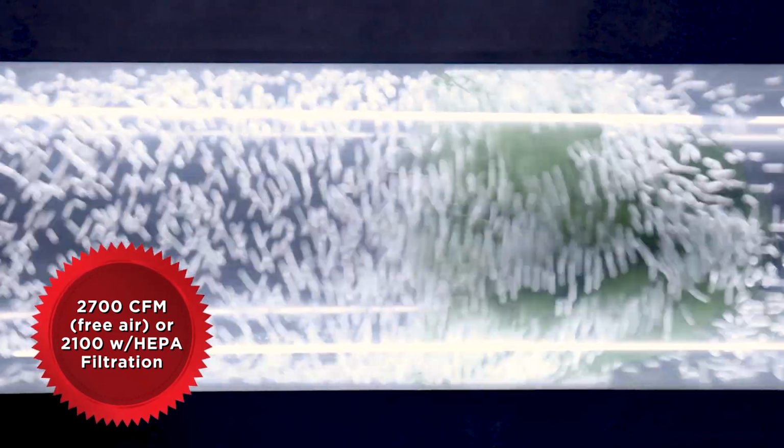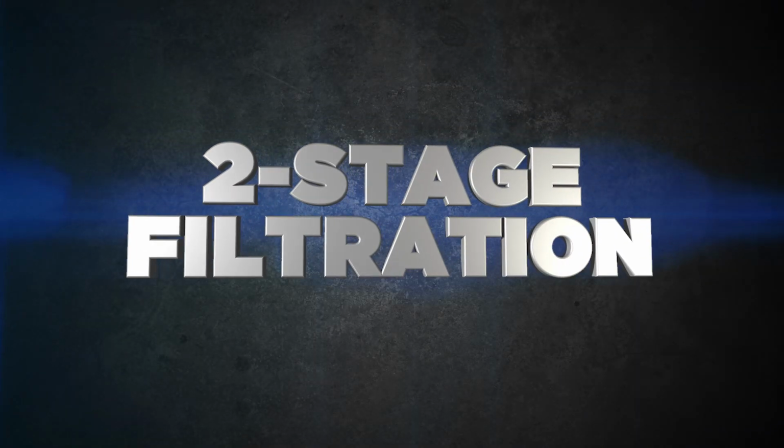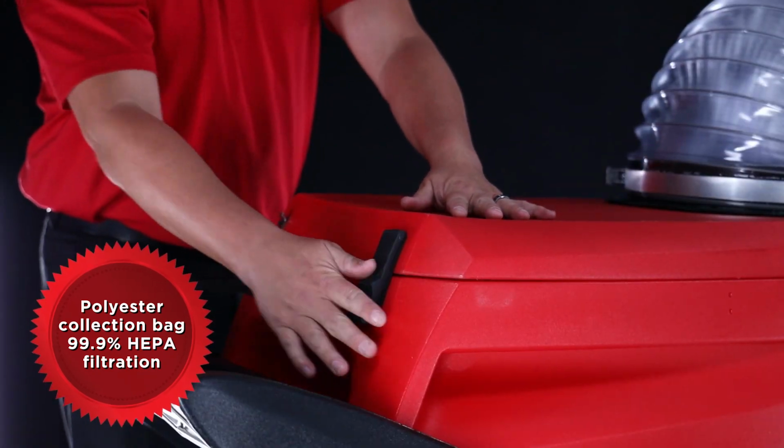It provides superior airflow and the high vacuum necessary to effectively remove airborne dust and pollutants from any air duct system. Equipped with a two-stage filtration system, it captures and collects dirt, dust, and airborne particles.